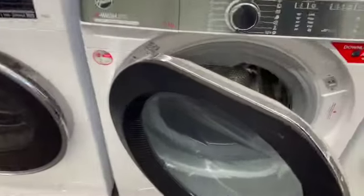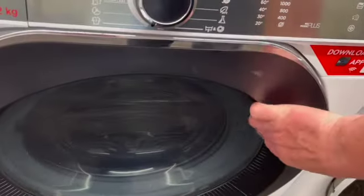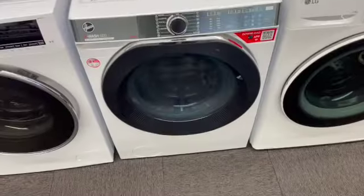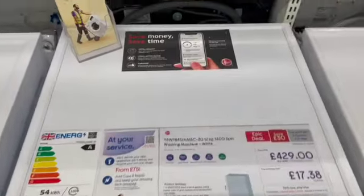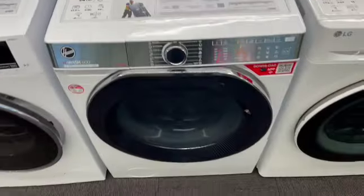There are only 3 or 4 larger capacity washing machines in the store, so that also helped me to make up my mind. The human brain can go into meltdown when it's given too many choices, and having to pick between just 3 or 4 made the process a whole lot easier.